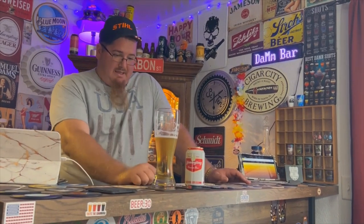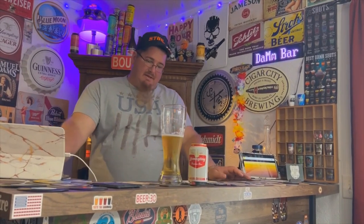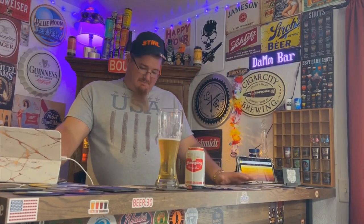For me, would I buy this beer again? Absolutely, I'd buy this beer again. I'm actually going to keep myself stocked on this beer all the damn time because it's cheap. And I like good, cheap beer because it's good. It's not a bad beer at all. This is crushable. It's a good damn beer, and it's cheap. I like cheap beer. I like it because it's cheap. And 4.5% for cheap beer is not bad.